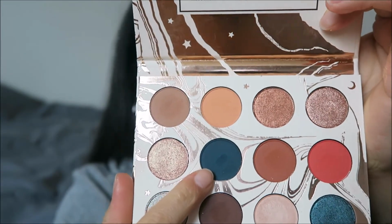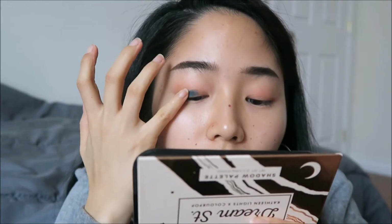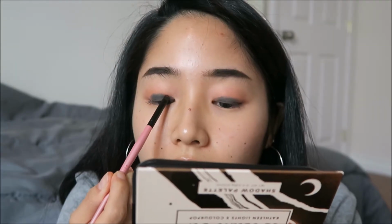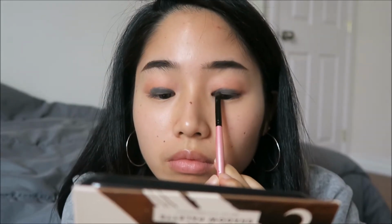And then I'm going to take Water Barrier, which is like a matte teal shade. I'm going to pack this very carefully onto my eyelid, not passing my crease. And because I have so little lid space, I went back to a very small, precise brush and take the same color to pack it onto the inner corners.